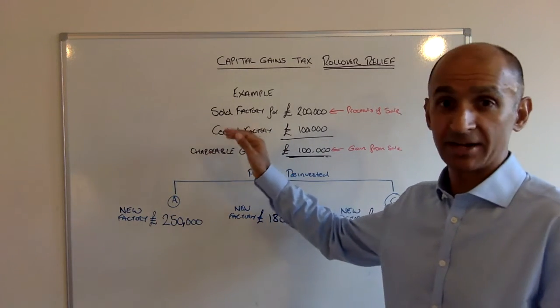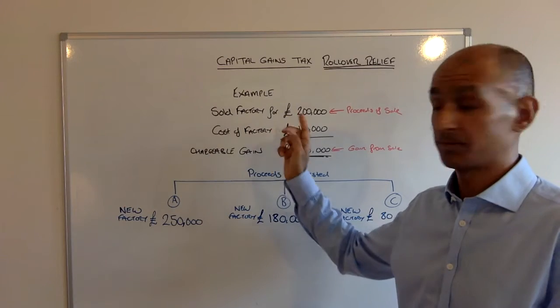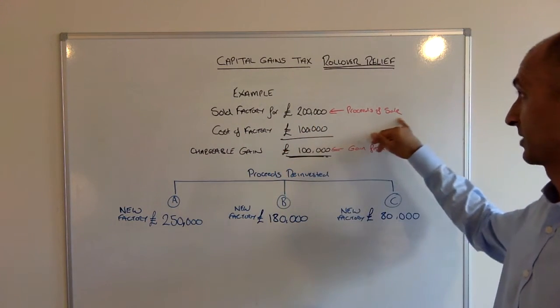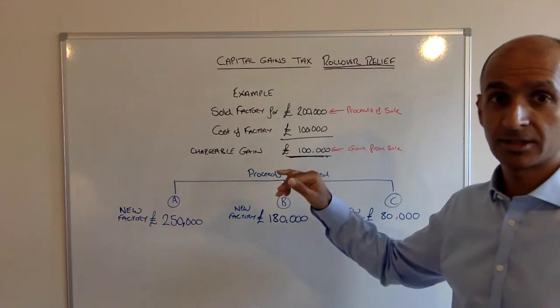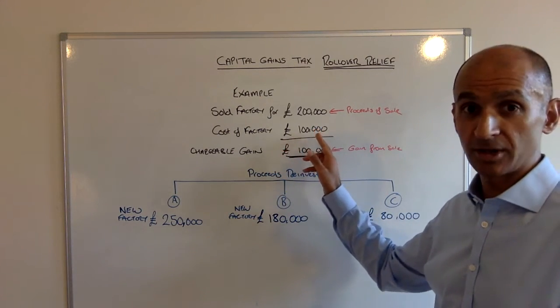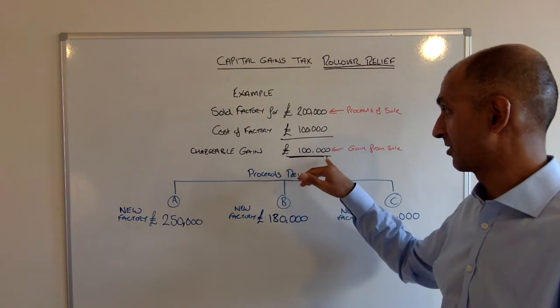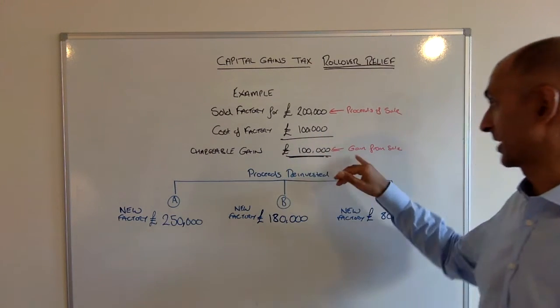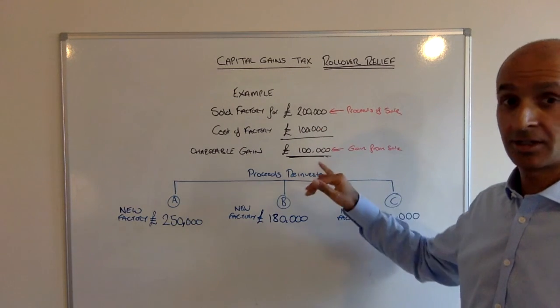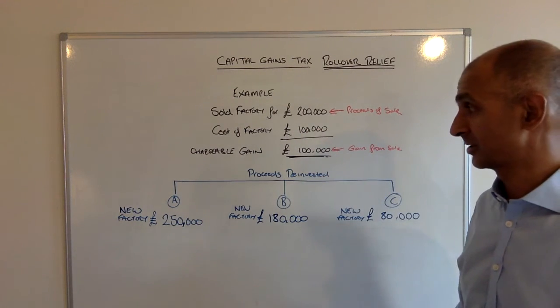A company has a factory which it has sold. Okay, so it's sold for £200,000. So those are the proceeds of sale, £200,000. When it bought the factory, let's say 5 years ago, it cost £100,000. So there's a chargeable gain of £100,000. So that's the gain from the sale. So the proceeds are £200,000 and there's a gain of £100,000.